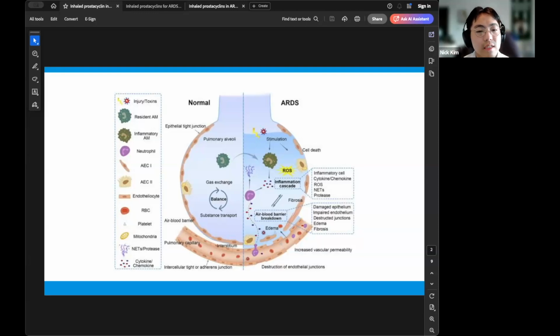The exudative stage is defined by cell damage, which is due to endothelial injury, alveolar epithelial injury, or ventilator-associated injury. The endothelial injury is due to the release of pro-inflammatory cytokines. This causes an increase in vascular permeability, recruits neutrophils and macrophages to the injury, and accumulates protein-rich fluid in the lung air spaces.